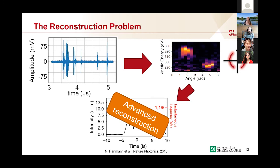Awesome, thanks. I'll take over again to see how we're actually going to do that, because now 100 microseconds is a pretty short time to make that decision. So we're going to use a neural network. The inverse reconstruction problem is actually pretty complex, so we're using a neural network to actually do the analysis in a faster way.